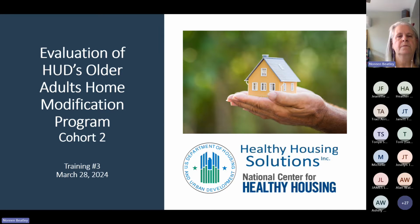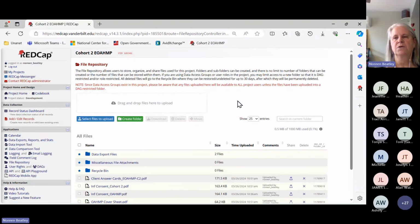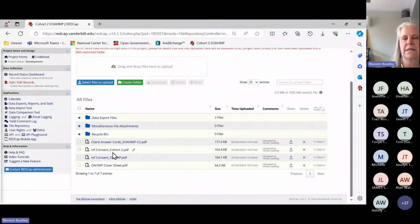Okay. Over here, you're going to have the file repository. You're going to click on the file repository. The file repository is going to have documents that you will need. It's going to have the informed consent. It's going to have your answer card. I'm actually going to change this so the cover sheet is on the informed consent, so you're getting one package and not having to download different things. But all you have to do is click and it automatically downloads.